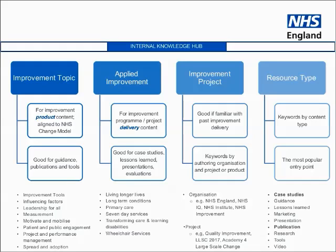And finally, we've got resource or resource type, which groups similar types of content together. The list is there at the bottom. And this has proved to be the most popular of our keyword entry points, with case studies and publications being the most highly accessed resource types.